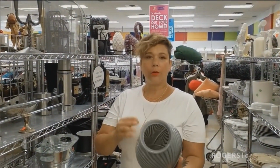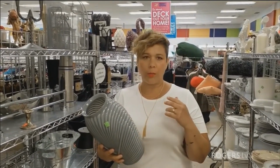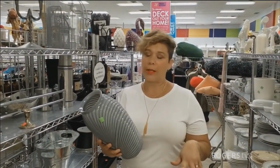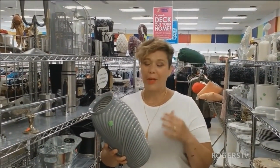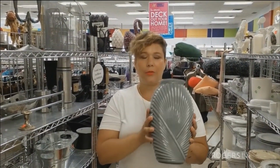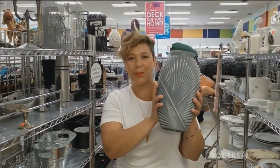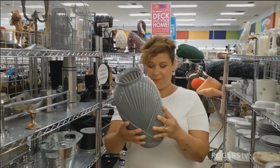So another really great reason why I love coming to a thrift store is that it's a great way to try out some of the new trends. Right now, we're seeing a lot of 80s kind of decor popping up in interior design, and this is kind of the perfect 80s piece right here. And it's only $5.99.